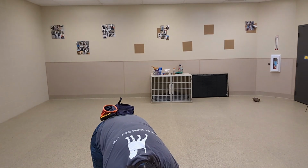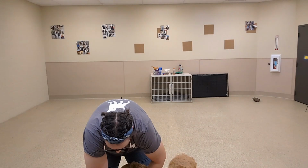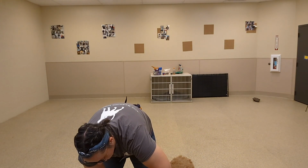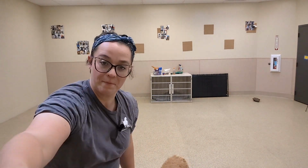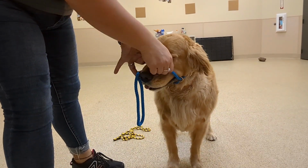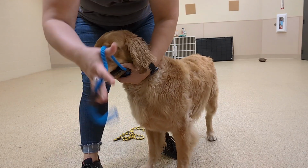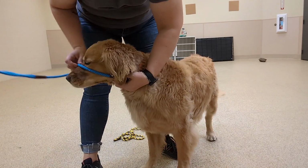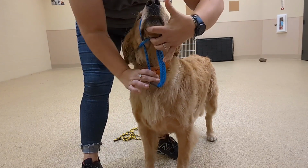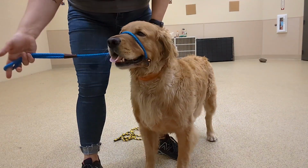So if we do a slip lead, and we are going to put it on like a gentle leader, this blue one I have, I'm going to put it on right now, is too short. But I just wanted to throw it on here to show you. So you put it around his head, and here's that loop. You're going to put it over his nose, and then underneath here, you loop it through, and now you have a slip lead gentle leader that will do the same thing.